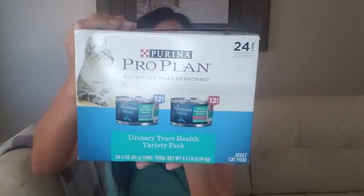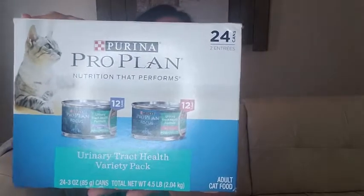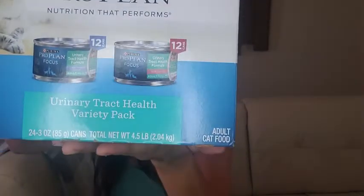We treated her condition and she's been fine ever since, but the vet said that an easy way to prevent that sort of thing is by giving them a soft food like this. So this is the Purina Pro Plan Urinary Tract Health Variety Pack. This has 24 cans, and I like to get her the ocean whitefish and salmon variety. We've tried the turkey and the chicken as well, but she seems to get really excited for this stuff.